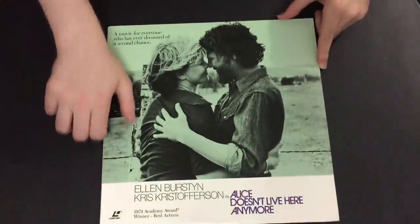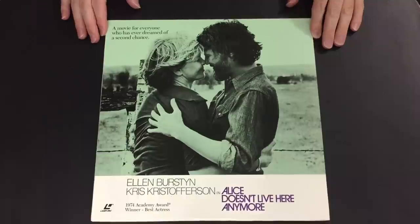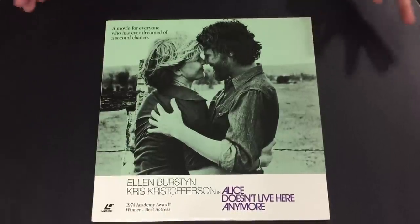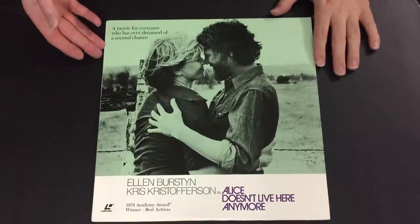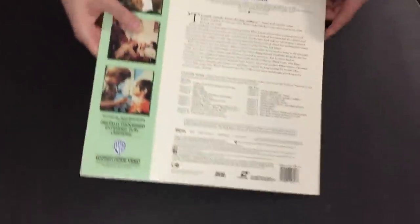Next up is the underrated Scorsese picture, Alice Doesn't Live Here Anymore, from Warner Brothers. Beautifully using original poster artwork. It's kind of scrunched into laser dimensions, but the printing and the detail on it is really nice. So definitely a frameable disc, not a bunch of logos all over it. And of course, this is actually widescreen. It doesn't say so on the front, but they were nice enough to tell you on the back it's widescreen.